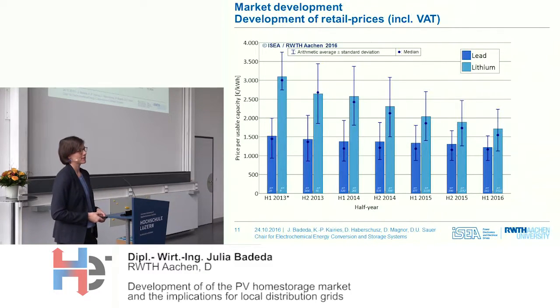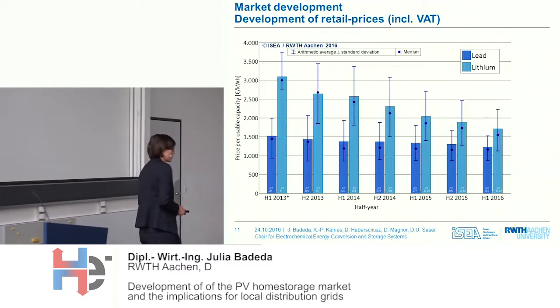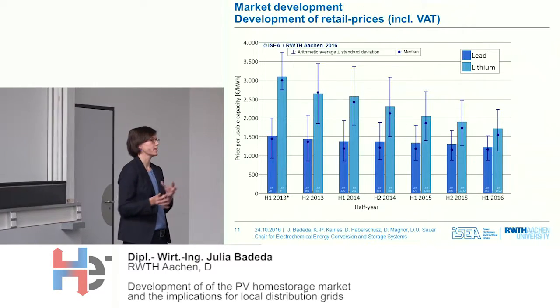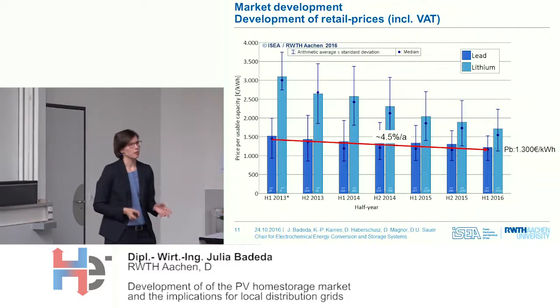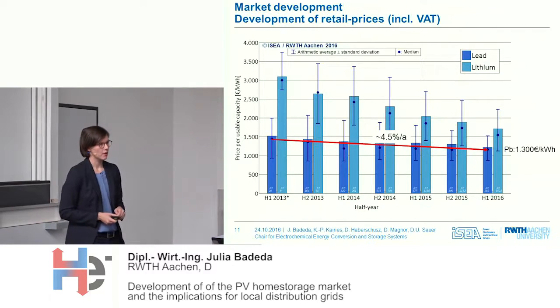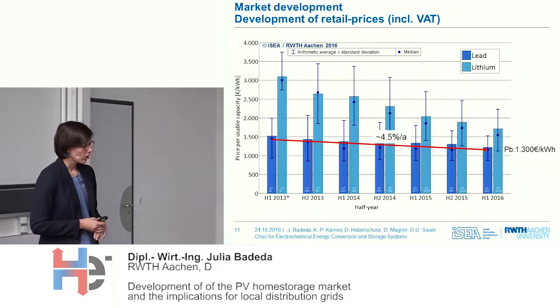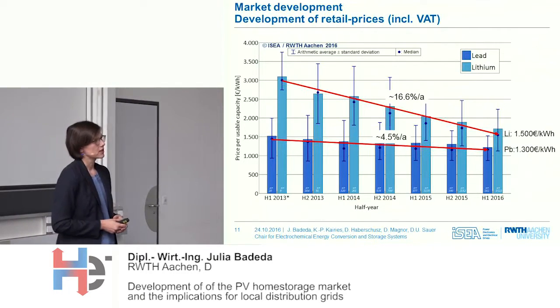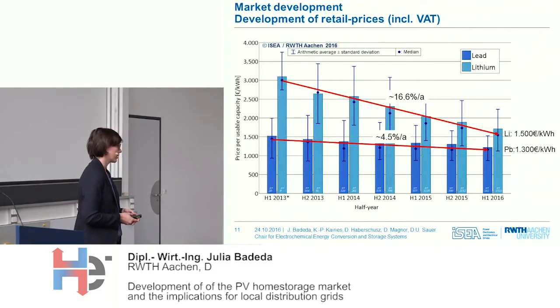The prices of these systems are going down tremendously, especially for lithium-ion batteries. So what you see here is the real retail price, including the tax and including the installation. So what the consumer sees at the end to build this system in his household. You can see for lead acid that we got down from 1,500 down to 1,300 euros per kilowatt hour. And this is usable capacity, it's not on the whole capacity that is installed. And the reduction is 4 times higher for the lithium-ion batteries. This is especially due to the cell prices that went down in that way.